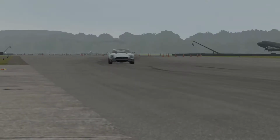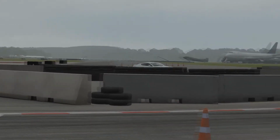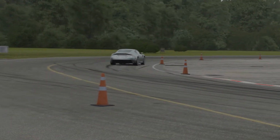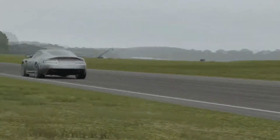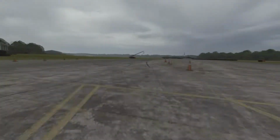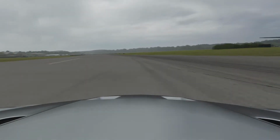Took me a little bit to adjust to this car after driving the Super Trofeo, but definitely gets quite a bit of understeer at some points. Like there, it didn't want to turn, so I hit one of the cones, but it's an Aston Martin thing, I guess. The newer ones don't necessarily do that, so it's not that big of a deal. But this car does feel kind of like a boat in a way when you're driving it.